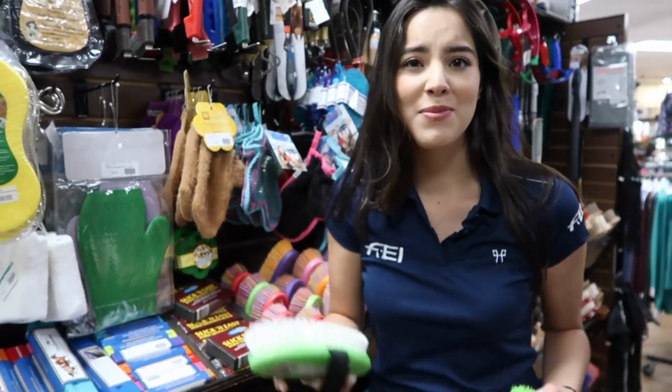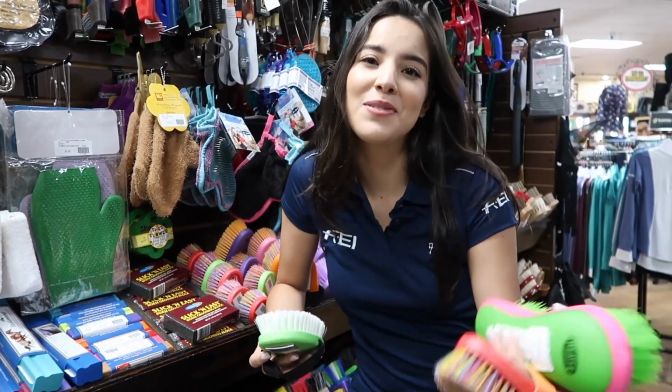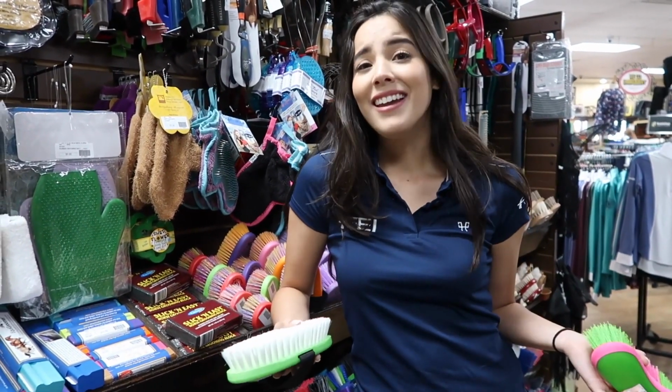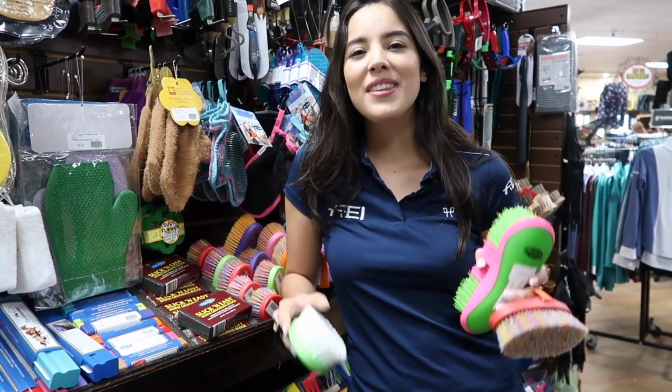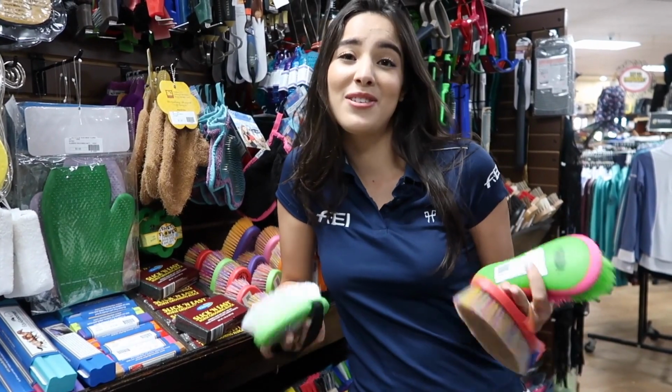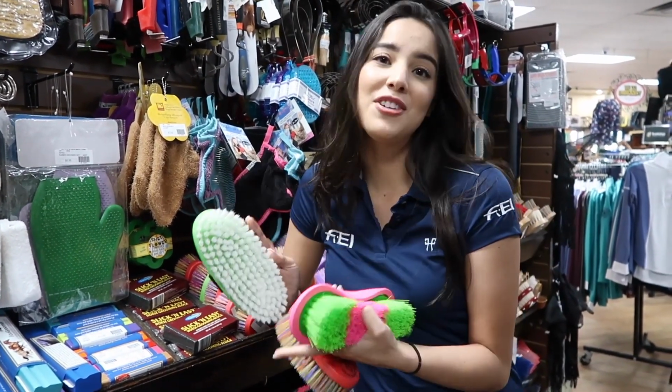So to keep it simple, what I like to do is just have a hard brush to brush off the dirt that I just curried off, and then a soft brush to finish it off. I never used to use the finishing brush. It's called the finishing brush, the ones that are softer, because I didn't get it. I didn't think I needed it, and I don't think you necessarily do, but if you want that extra shine, if you want to get that dirt that lays on top after you're done brushing, that's what you would use a finishing brush for.